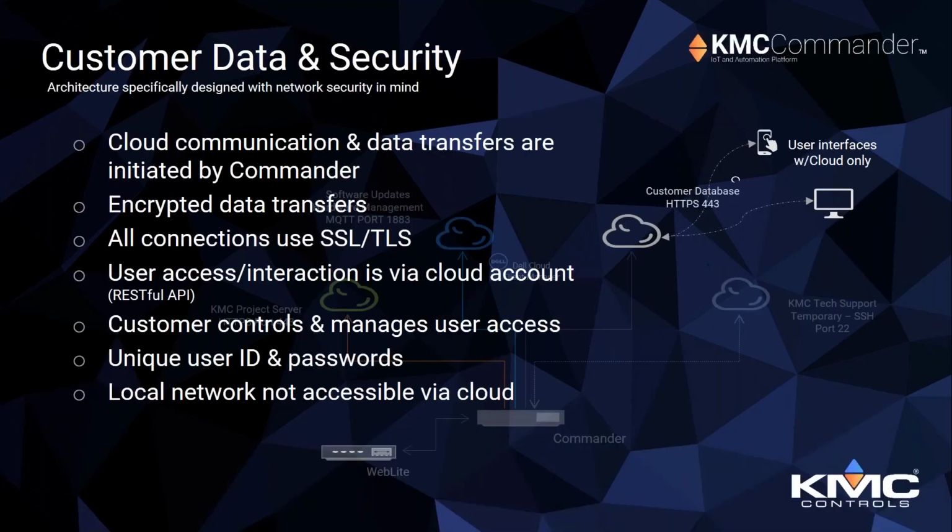Again, with data and security, the gist of it is we're using the highest end data standards. We're encrypting, we're using SSL, we have a RESTful API, we're forcing unique IDs and passwords to be used, something a little bit better than 1234556 or password. That's obviously very important. You're only as strong as your weakest link, right? So that's something to definitely be thinking about.